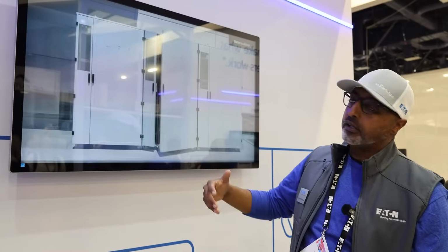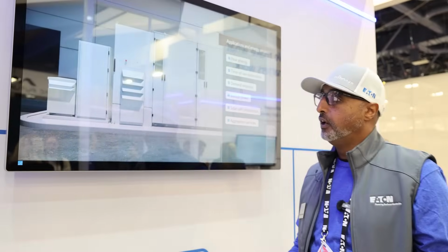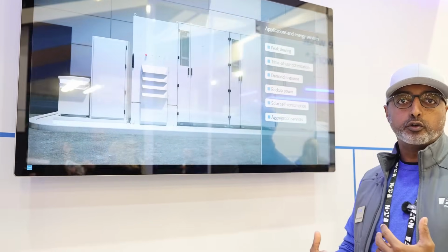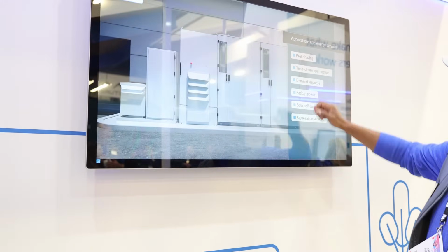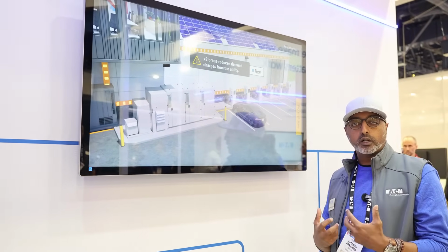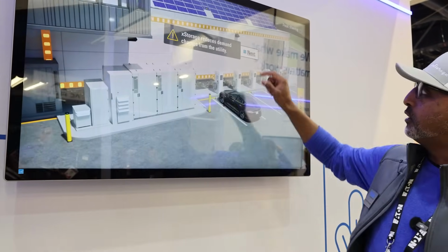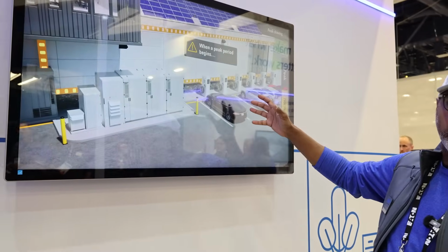Now, the most important piece of energy storage really is, why do you need it? And that's really around the application and energy services. There's two reasons that you would need an energy storage. One could be to increase your resiliency of your electrical infrastructure, or the second one could be finding ways to reduce your energy consumption cost, such as peak shaving, which is very common as more and more electric vehicles come online.